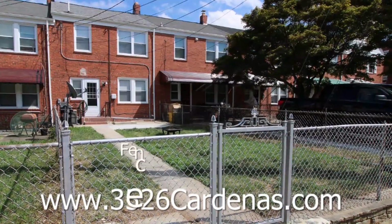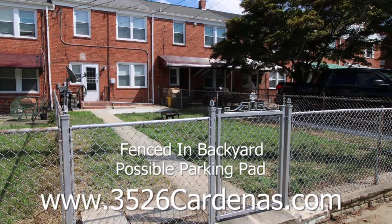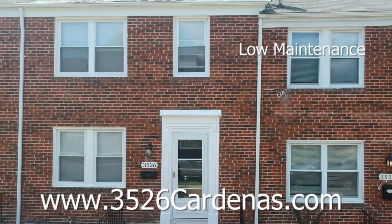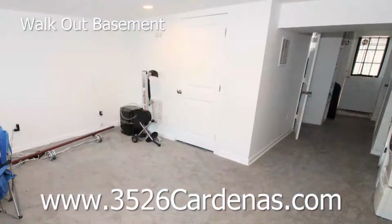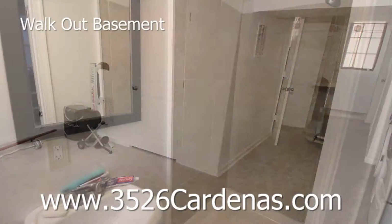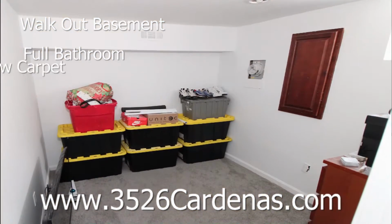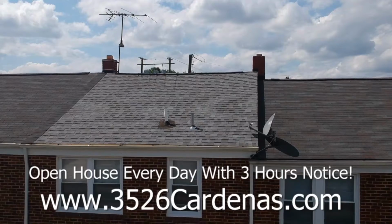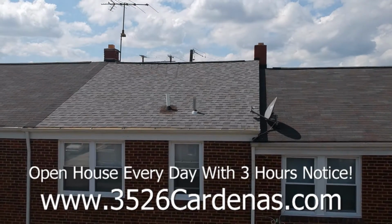The backyard is fenced and there's a possibility for off-street parking. This beautiful brick townhouse is low maintenance and is in moving condition. The basement is a walkout basement with a full bathroom, new carpet, and space for an office or possibly a small bedroom. Be sure and schedule a time to take a look at this spectacular home.